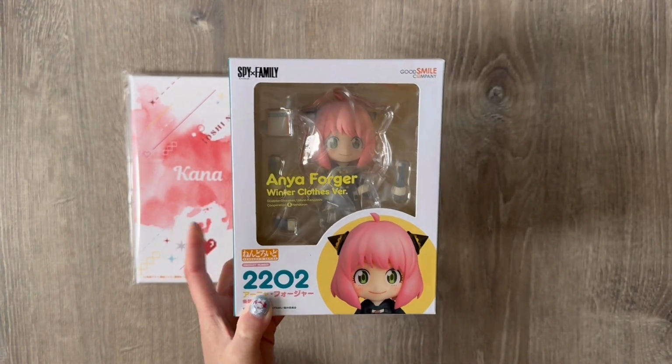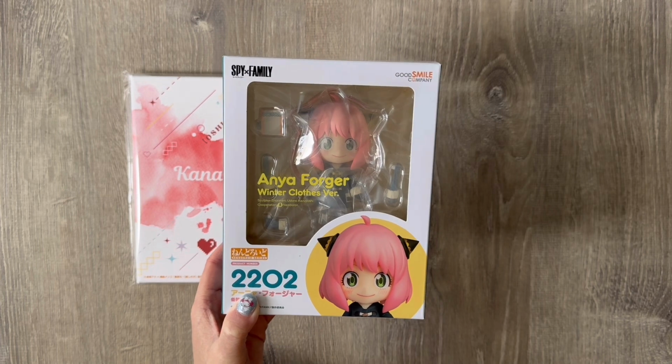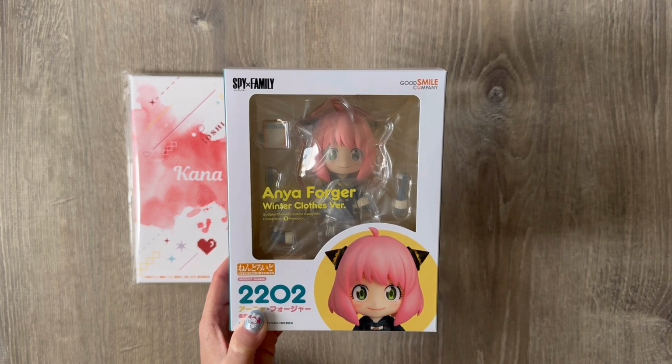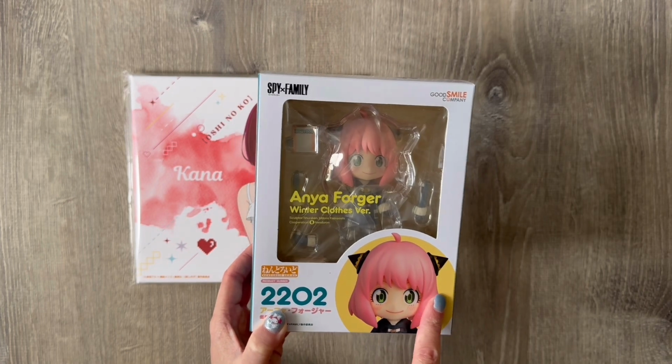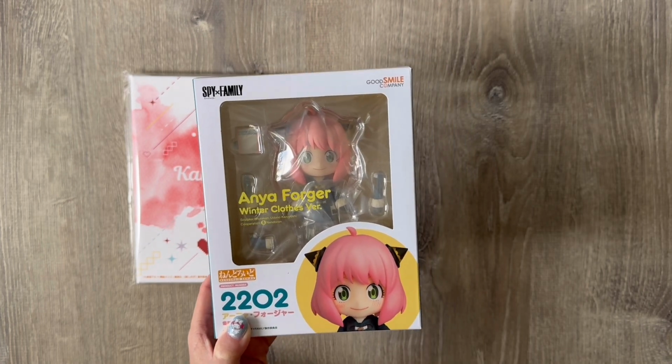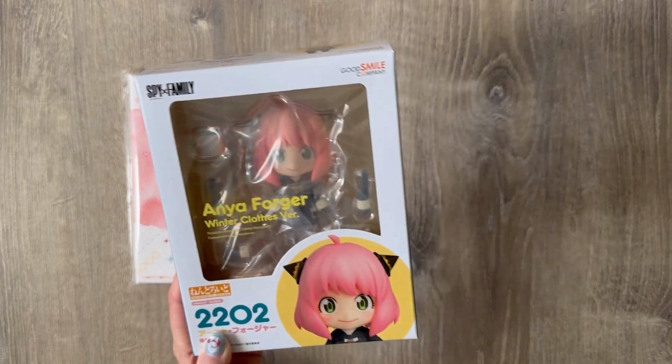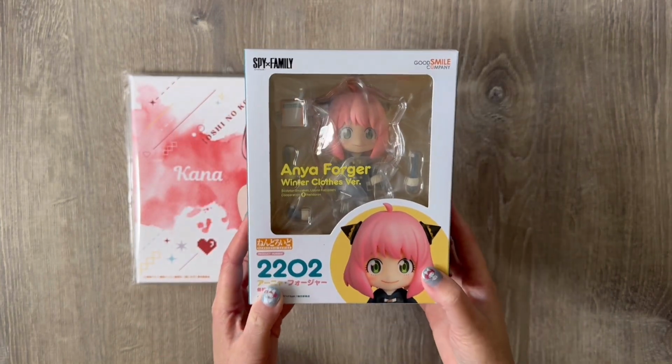She also released 6 different faceplates, so I was really thinking about getting that, but then the faceplate was even more expensive than the Nendoroid. So after thinking about it and debating about it, I just didn't pre-order the faceplates. But even this version comes with a lot of cute faceplates, so I think I'm good.